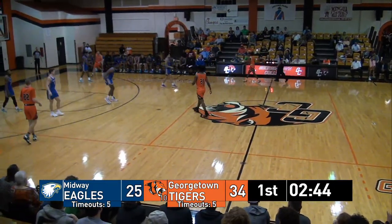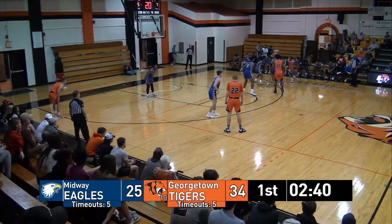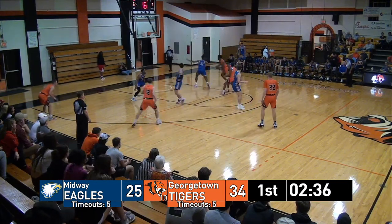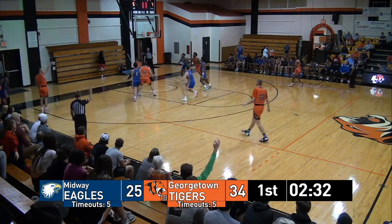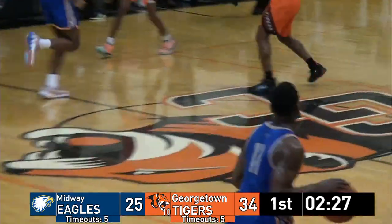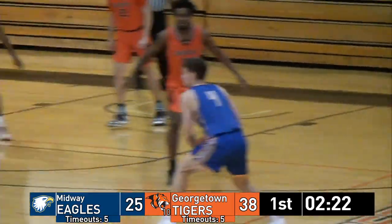Here comes Jaquay Wales. Screened by Omer. Screened by Jones. Dished back to Jones. Working inside. Back out to Johnson for the corner three, and it's good. Great find to the corner by Jones for the three-pointer. Seth Johnson's got a beautiful stroke.